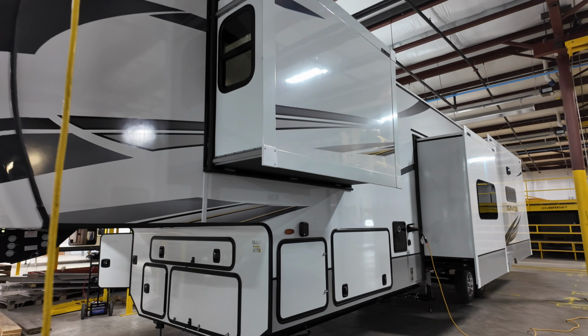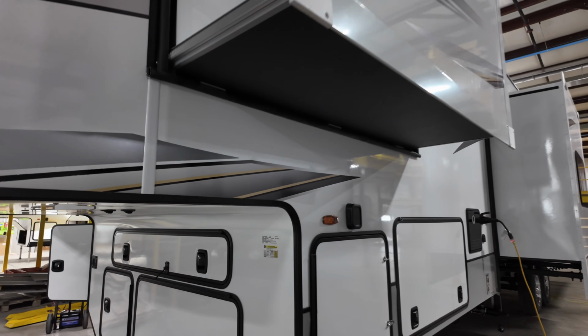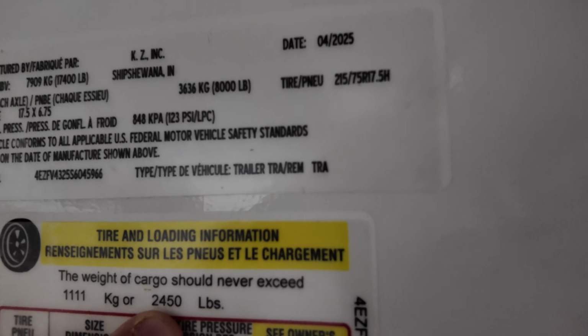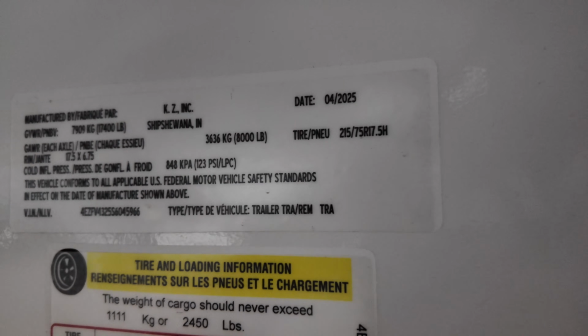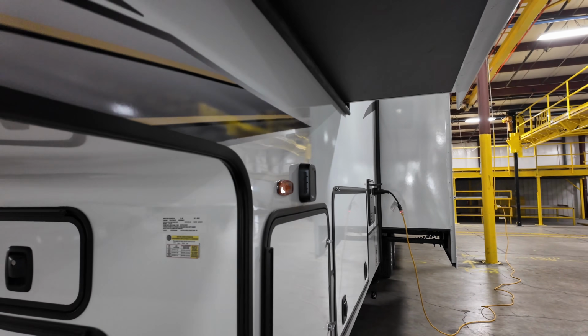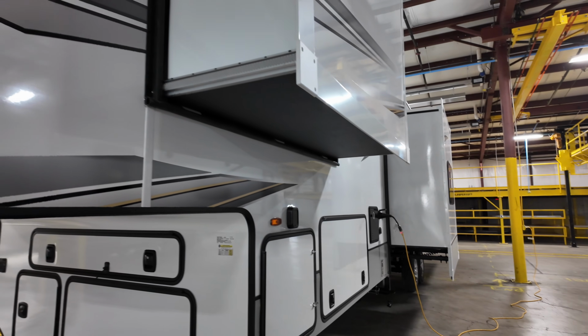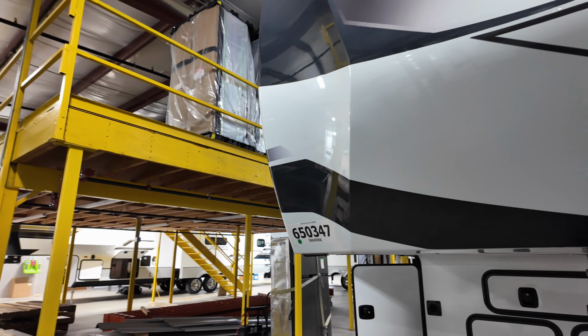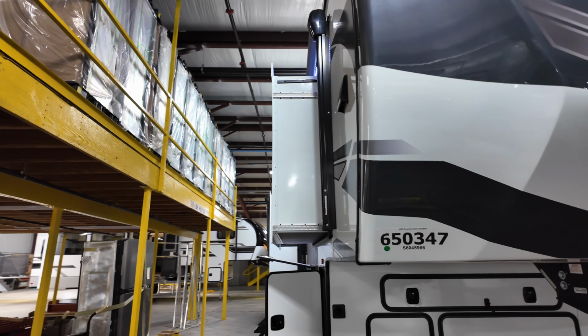I think the floor plan and the specifications should already be popped up on the screen, but I'm going to go ahead and show it here too, just in case the old editing skills aren't quite up there. But you do have an overall GVWR of 17.4 with a cargo carrying capacity of 2,450 pounds. So that puts you somewhere around just shy of 15,000 pounds dry. So it is not the smallest camper, but they are going to use beefed up axles. So it is going to be a 2-axle unit as opposed to a 3.